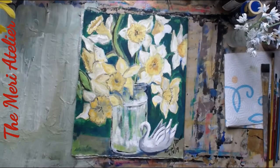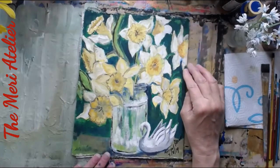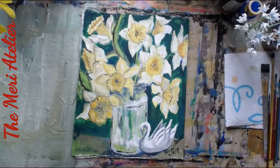So I painted on this about 2 hours and 20 minutes was my paint time on this. Very fun to do. Not perfect, but yeah, daffodils.